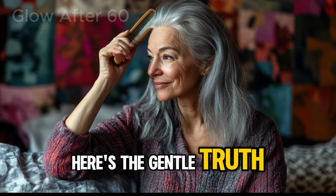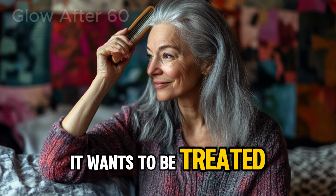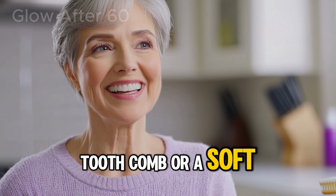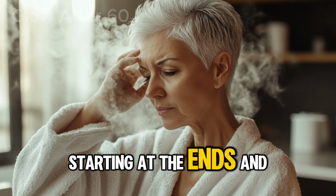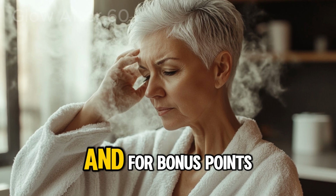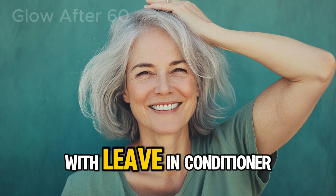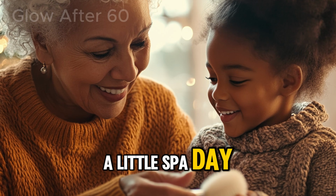Here's the gentle truth. Thinning hair doesn't want to be tamed. It wants to be treated kindly. So, switch to a wide tooth comb or a soft bristle brush. Detangle slowly, starting at the ends and working your way up. And for bonus points, do it while your hair is slightly damp with leave-in conditioner. It's like giving your strands a little spa day.